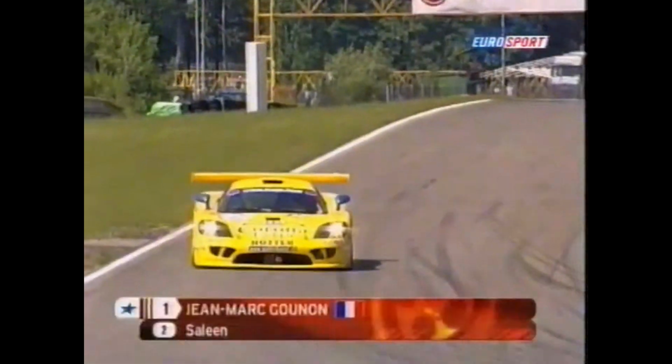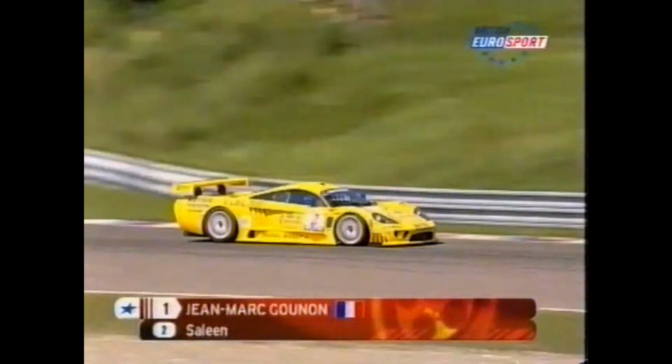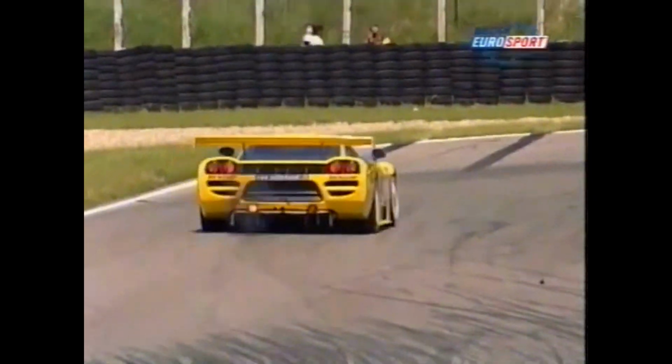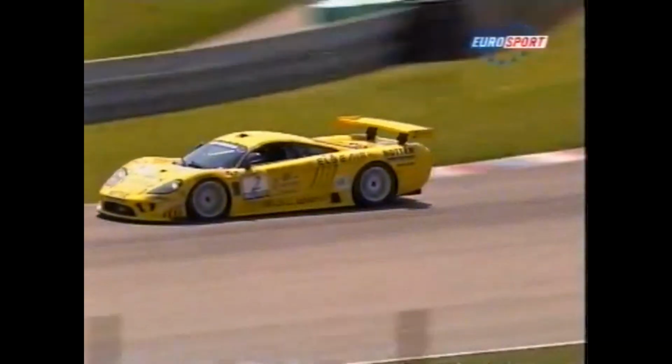In their case, they've got two very equal drivers, so there's no advantage to be taken by obviously running a short middle stint with perhaps a slightly slower driver at the wheel.